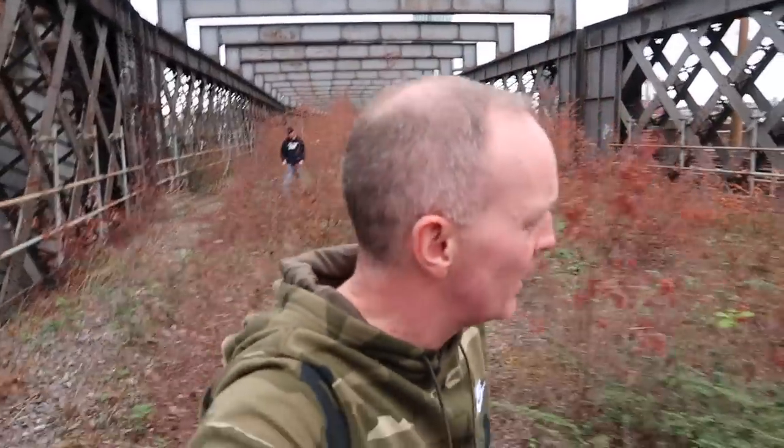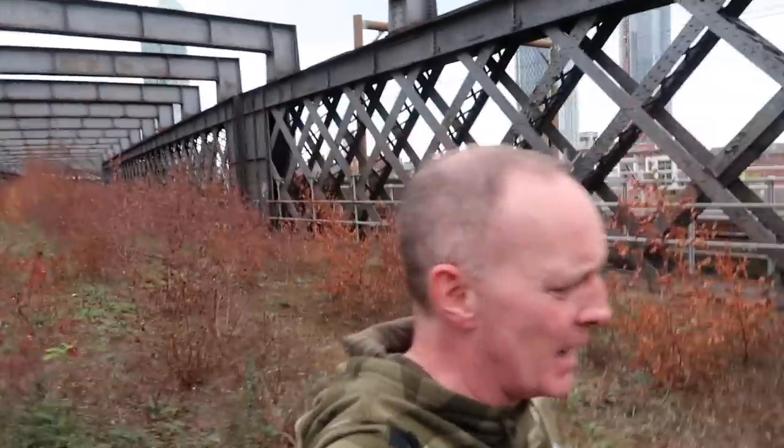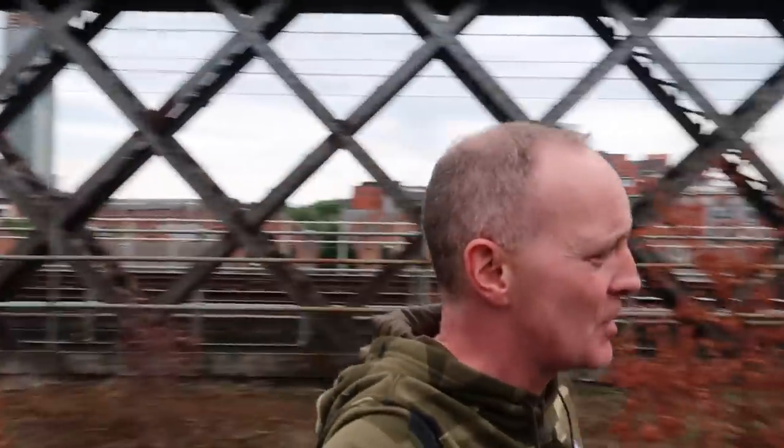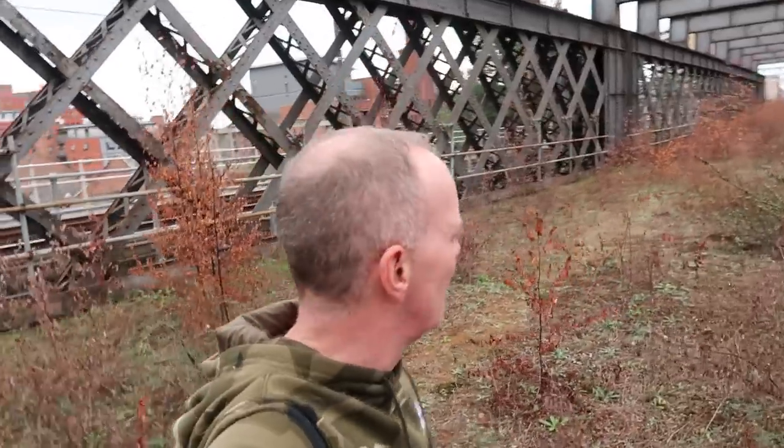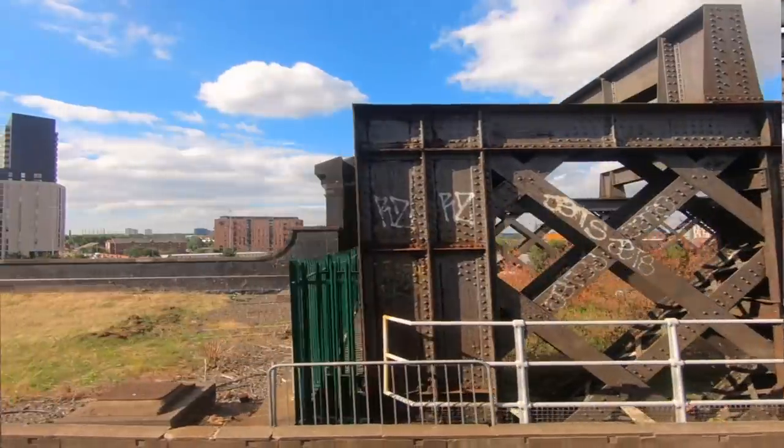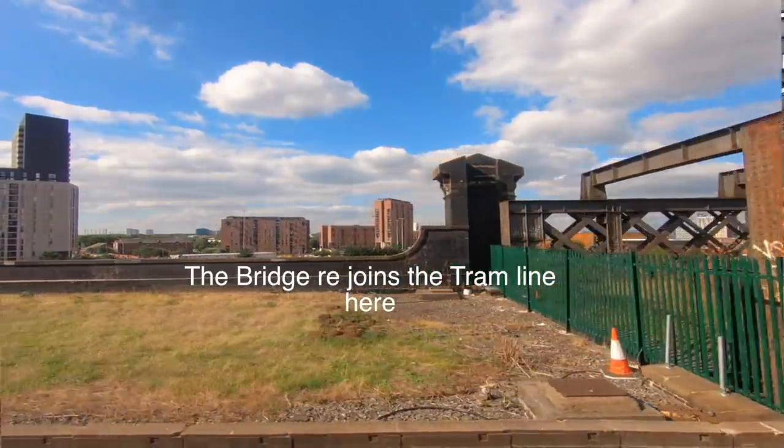So we're just near the end of the bridge now, and as you can see, this is where we are. The bridge is fenced off at the end down there, and the line would have rejoined what is now the tram lines. So this is about as far as you can go, really. Well, you can go right to the fence, but obviously we need to try and get off if we can.